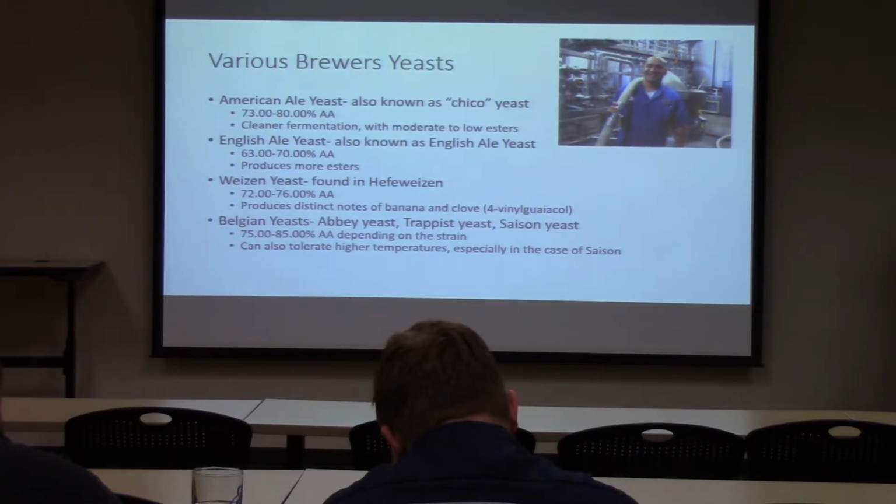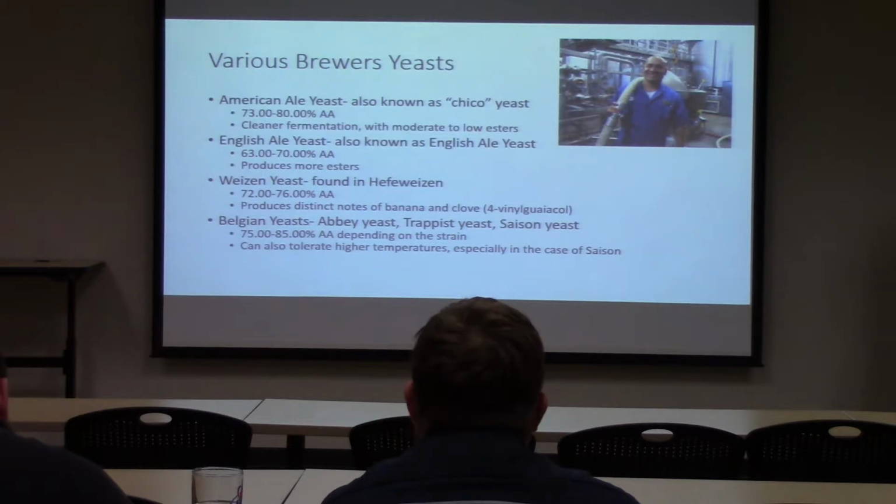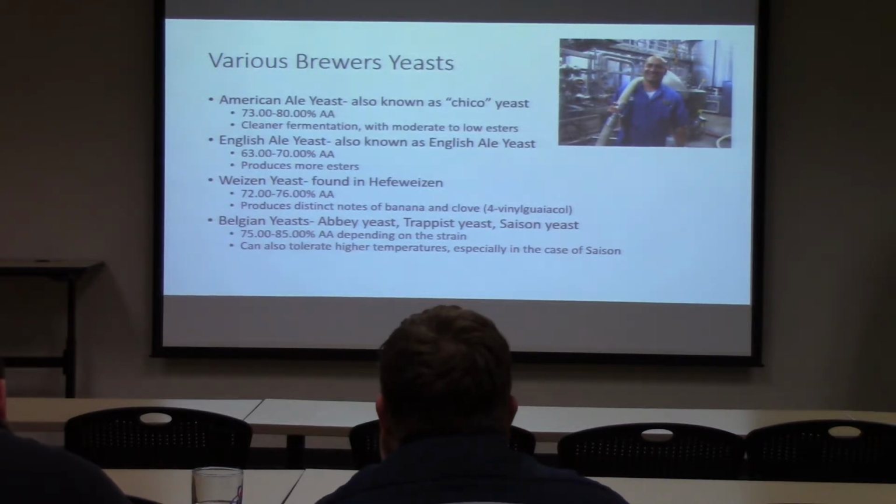Attenuation can also be influenced by pitch rates or cell counts. I think it's been said before, when brewers are adding yeast into the wort prior to fermentation, that action of adding yeast to wort is referred to as pitching. So you pitch the yeast. More yeast, more attenuation? Yeah, so, cell counts.